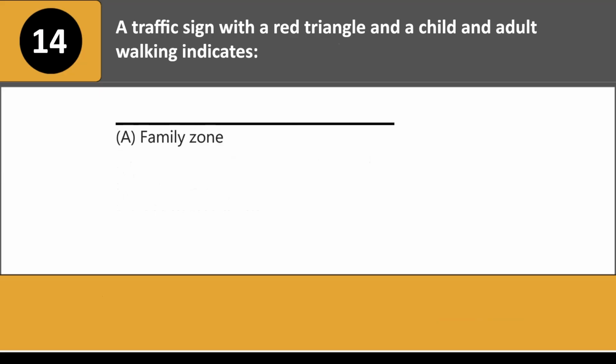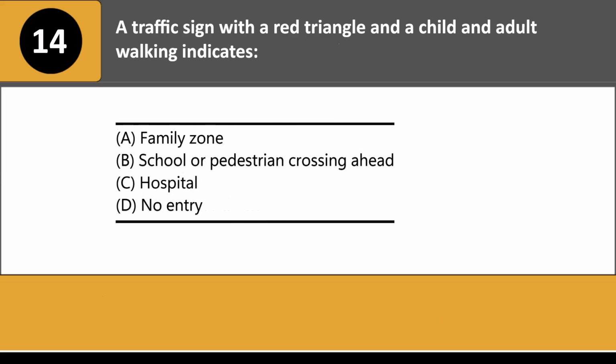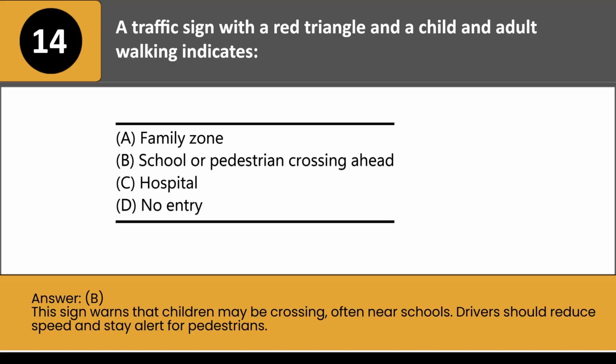A traffic sign with a red triangle and a child and adult walking indicates A. Family zone. B. School or pedestrian crossing ahead. C. Hospital. D. No entry. Answer B. This sign warns that children may be crossing, often near schools. Drivers should reduce speed and stay alert for pedestrians.